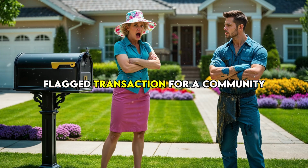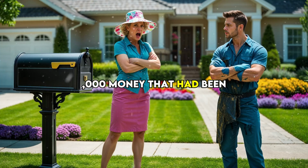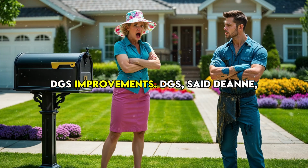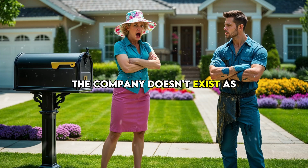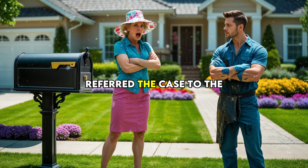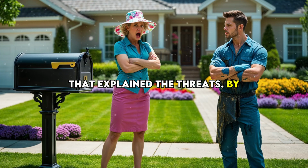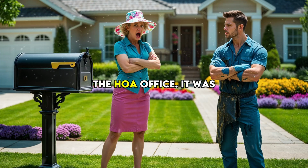Included was a flagged transaction for a community beautification project totaling over $8,000, money that had been routed through a shell landscaping company registered under the name DGS Improvements. "DGS," said Deanne. "Her initials." "Exactly," Lewis said. "The company doesn't exist as a licensed business. It's a ghost entity set up to funnel HOA payments into a personal bank account. The city referred the case to the county fraud unit this morning." That explained the threats.